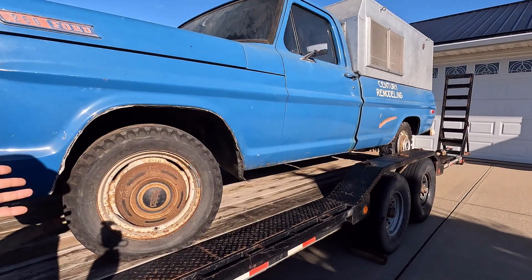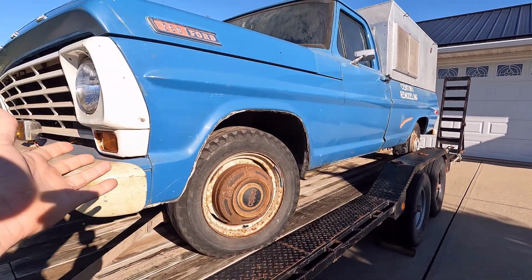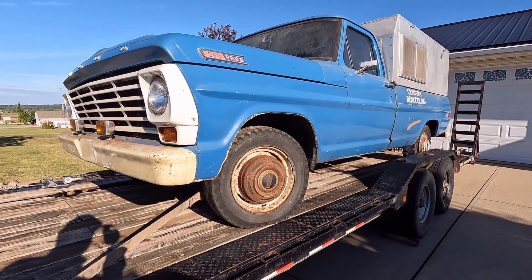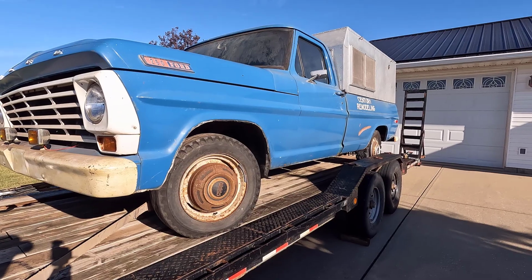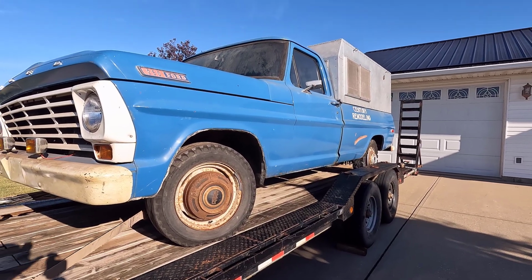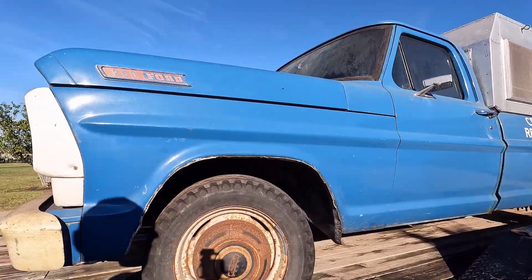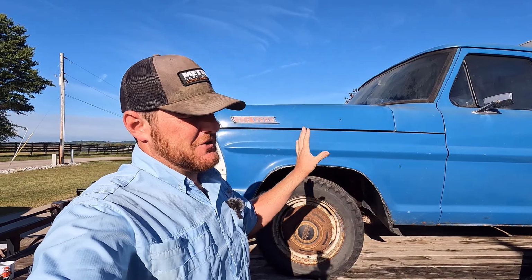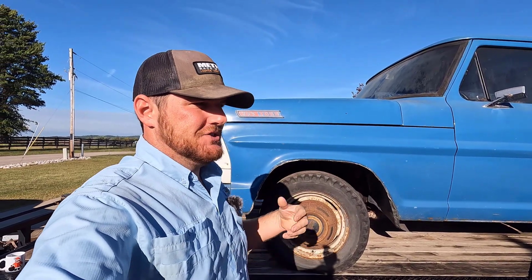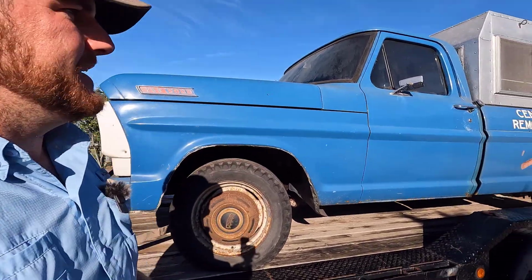That is for sure. So being from Indiana, this truck being in Indiana its whole life, there's a lot of road salt and corrosion issues up here, unfortunately. And this truck was not saved from that fate. But the owner, George Green, Mr. Green, he did a lot of work to try to preserve this truck and keep it on the road, because he was from that generation that just kept using things and kept everything really nice.